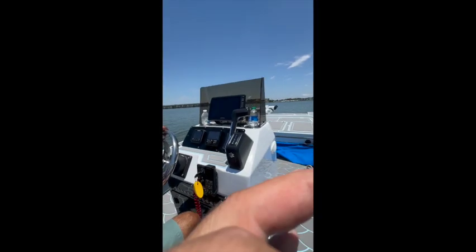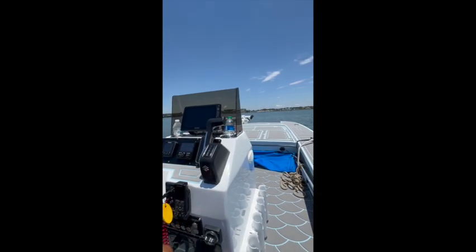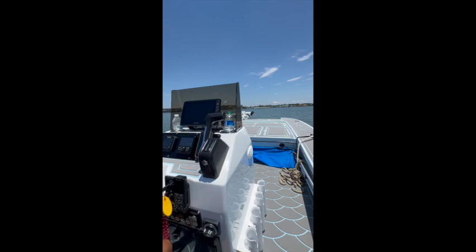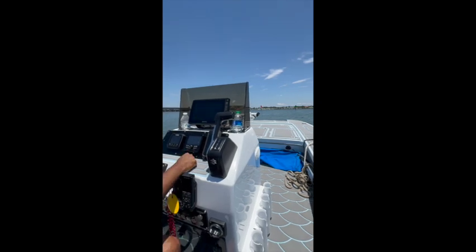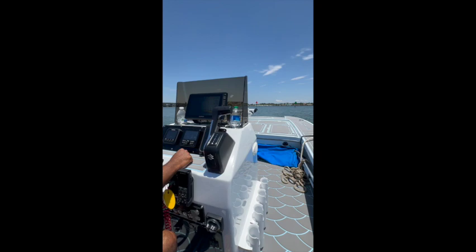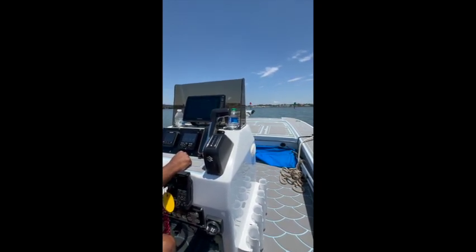Okay, so we're back out in the Talon with a different prop. The prop we were running with earlier was a 28 Scorpion. And without over-trimming the motor, I think we were getting about 5,200 RPM and about 64, 65 miles an hour. So now we're trying the Suzuki 27, no 26.